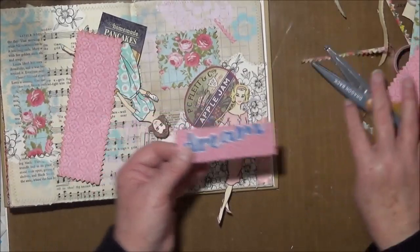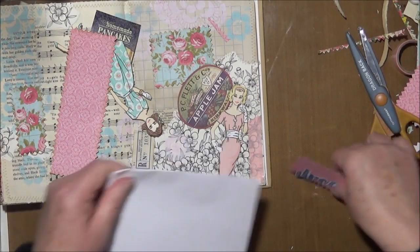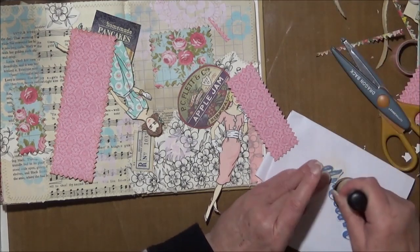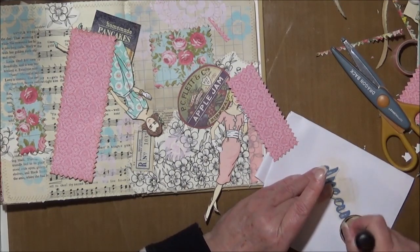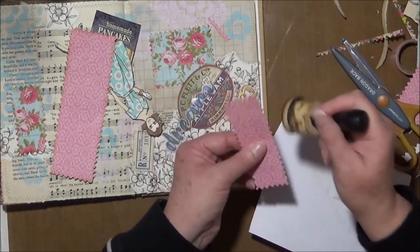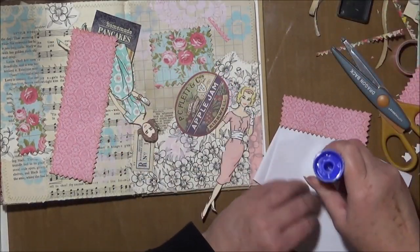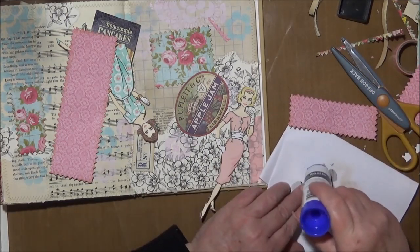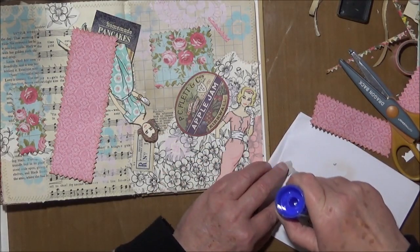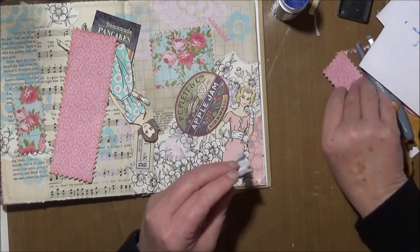I'm going to work on this a little bit. I think it needs distressing, so I'm going to distress this a little bit. Oops, very carefully so I don't rip it. Just take the whiteness off it. Okay. Okay, this is very tricky. Oh, I don't want to rip it, but it's very... Maybe a different glue would have been a better idea.